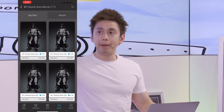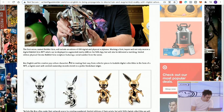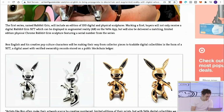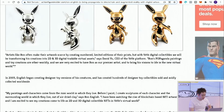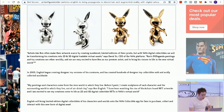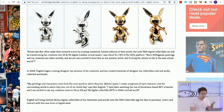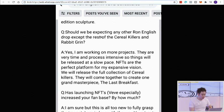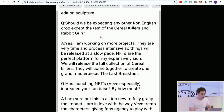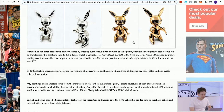Back to my screen over here, what does this mean? It means that, take a look at this, there's only going to be 100 digital and physical sculptures. And the way you are going to get it is not finalized, and that's why I love this game. It's speculation. You'll see on this next step, what does it say? How are you going to be able to get this entire collectible?